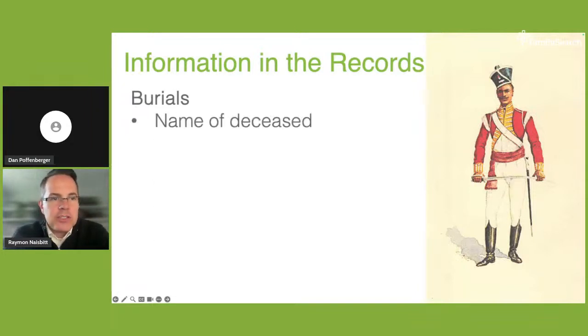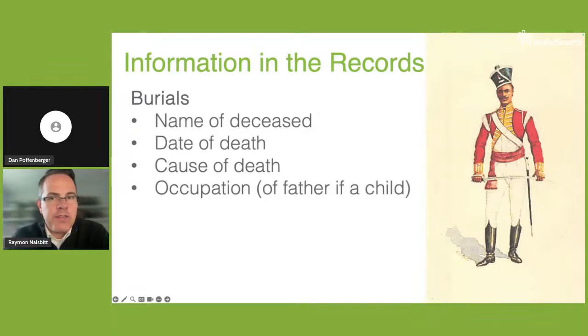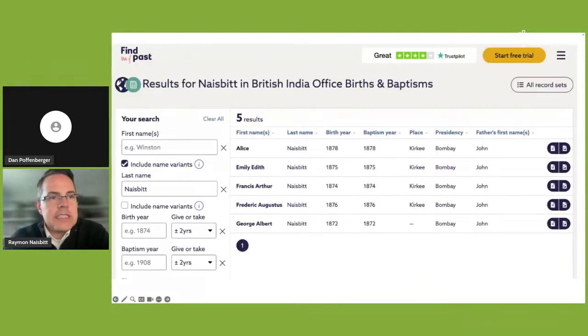And then finally, the burials. You get the name of the deceased, the death date, the cause of death, the occupation of the father if it's a child, and when buried. This is an example of the database.